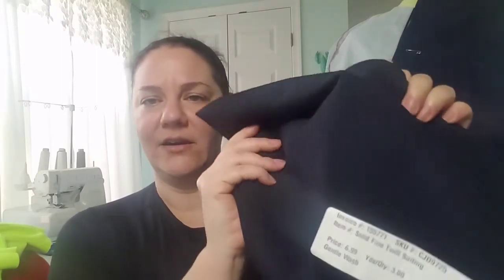This is another solid fine twill suiting. I think this is poly. I got 3 yards of it, and it was $6.99 a yard. And it's just a dark navy. And this also, it's really soft and also very, very drapey. So that was it. That's all I ordered this time. I feel like I was very, very in control of myself.